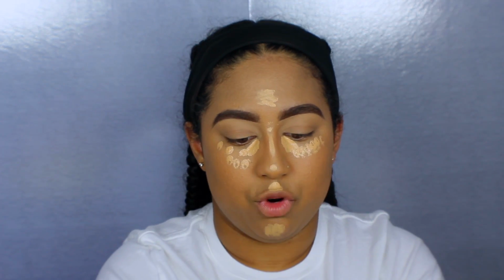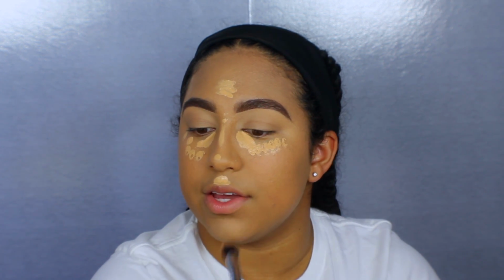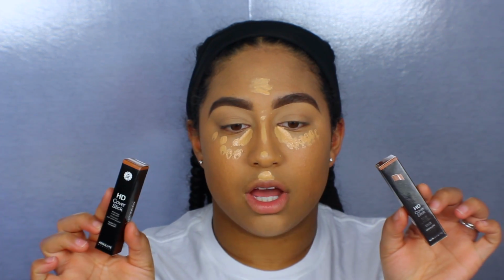And I'm going to be using the Morphe M335 brush to kind of blend that out, or at least start blending it out. And then I'm going to go in with a sponge on top just to smooth everything out, even though this does a really good job at blending out my concealer. Like look how good that is. That is like perfect.